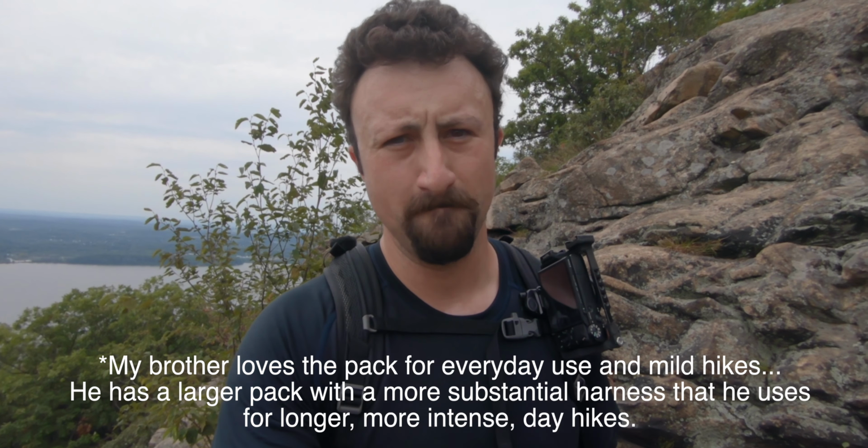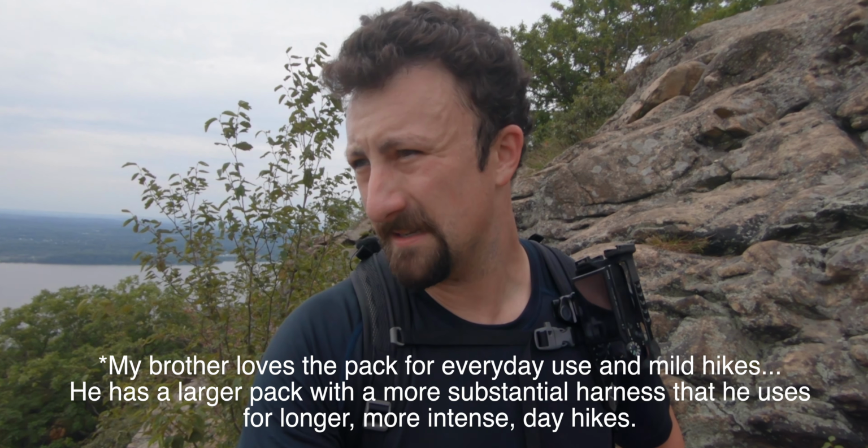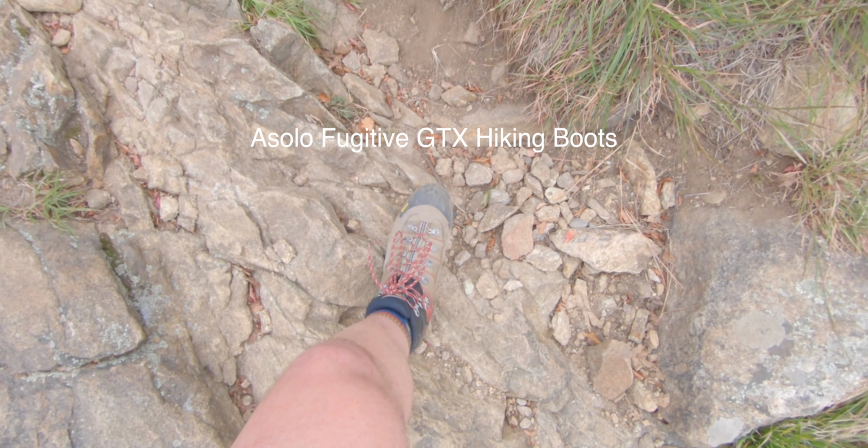But yeah, I'm 5'10", and I feel like this is a little bit too small for me. So if you're a little bit shorter than me, if you're like 5'8", it's probably a really comfortable pack. My brother's around 5'8", and he loves this pack. So yeah, those are my thoughts after 3 hikes with this pack and 4 hikes with the boots now. Boots are definitely better than the pack.